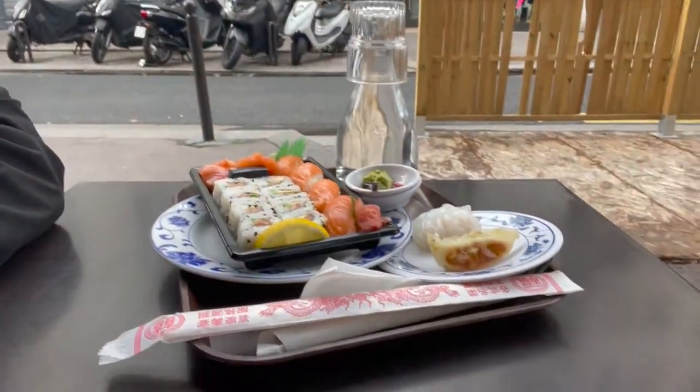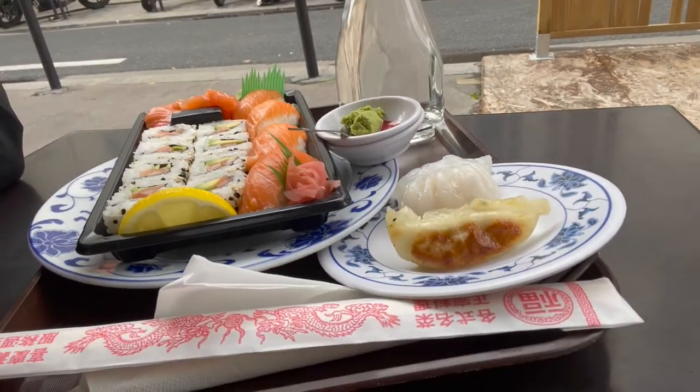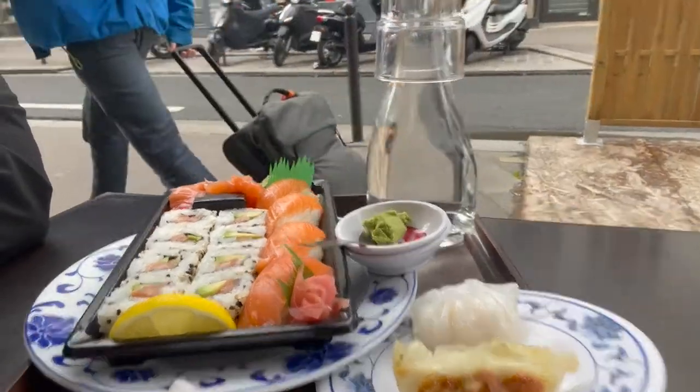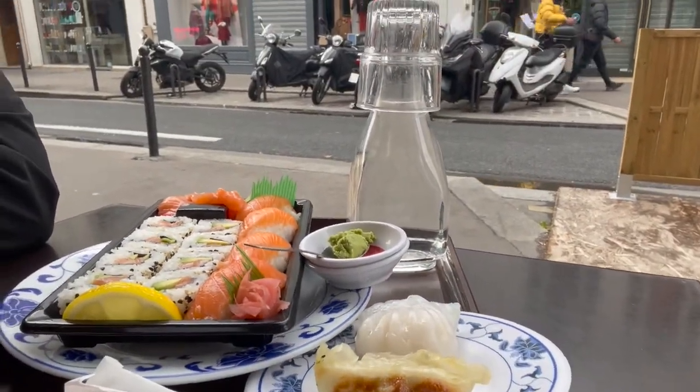So I really wanted to have sushi today for lunch. So here it is, the sushi, along with some steamed momos, the dumplings, and wasabi and soy sauce. Looks delicious.